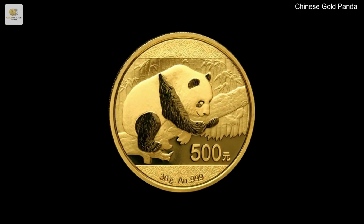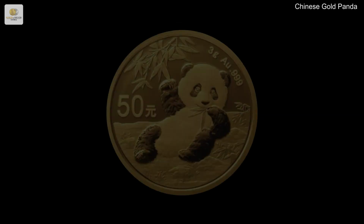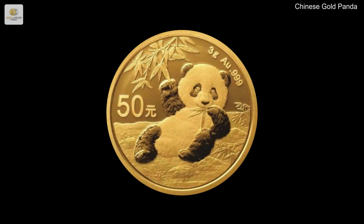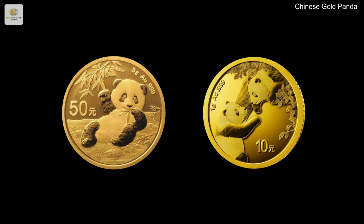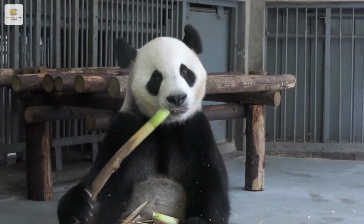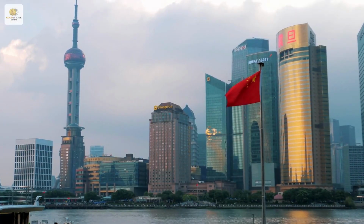And no, not just one static image. Instead, every year there's a brand new panda design. Sometimes it's an adorable panda chomping on bamboo, or maybe a tender moment between a panda mom and her cub. Clearly, these designs have a cute factor, but interestingly enough, pandas served as a barometer for China's international relations for decades.